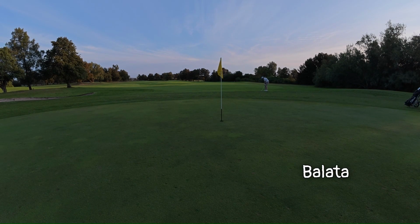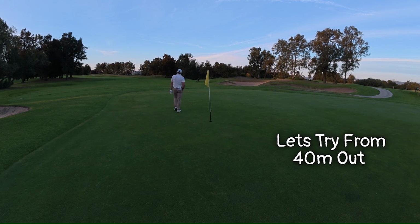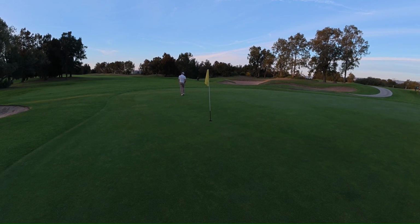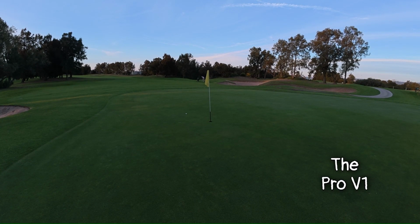Here's the Balata. Bad bounce. And the Pro V1. Both give completely different feels, both extremely good. So I'm going to hit a couple of 40-metre shots into this green, and I'm hoping I hit them quite well, and you get to see the reaction of the ball on the green. Funny little bounce, but I'll take it.